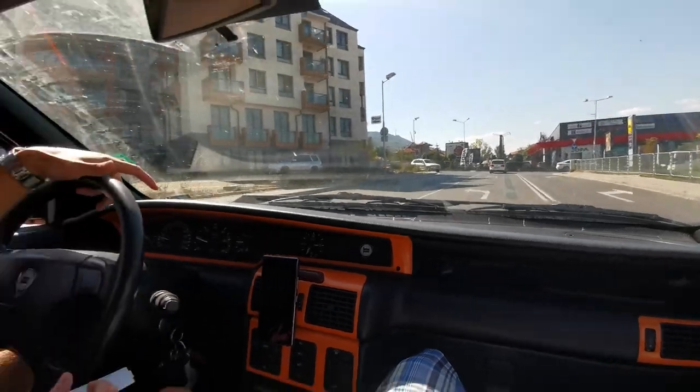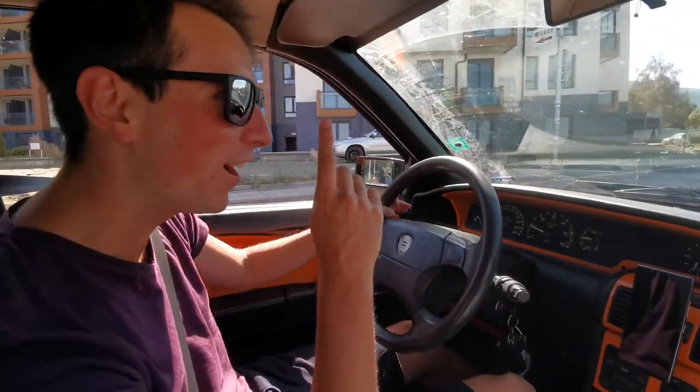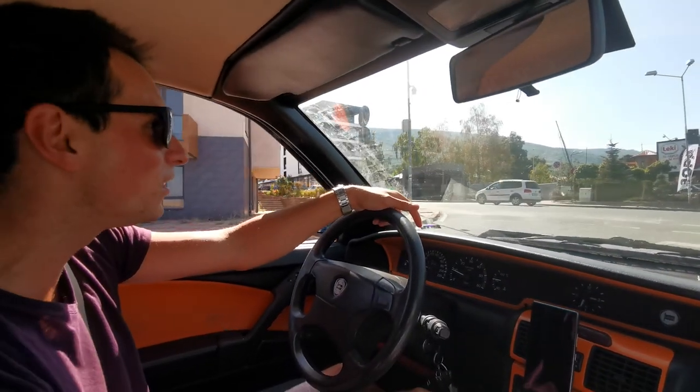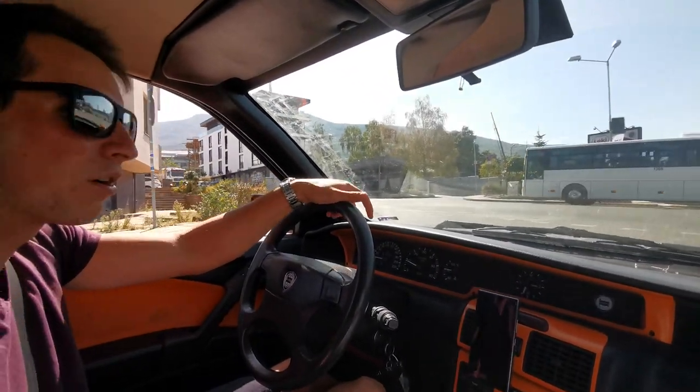This is ridiculous, man. What the fuck? 1 liter of sunflower oil and it's an absolute difference. I can't believe this. Oh, this is not a cool intersection, bro.